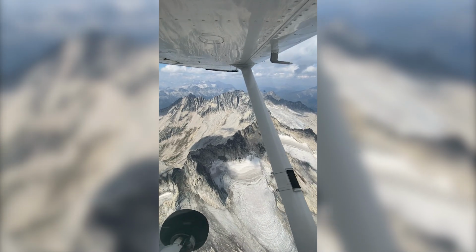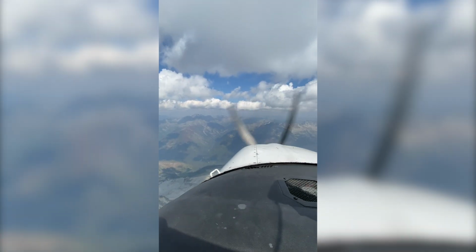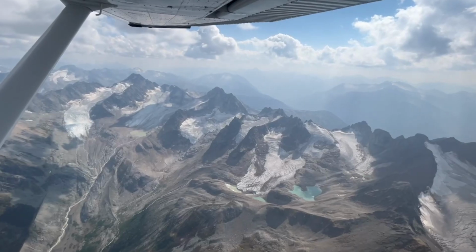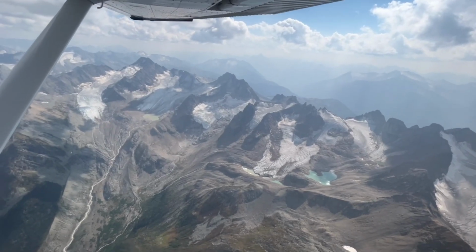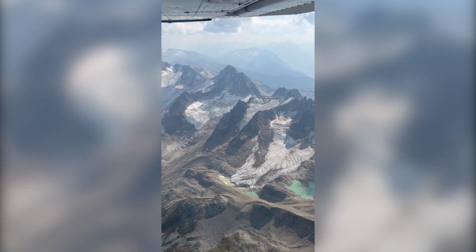Now on our way back, we decided to take a different route, which is direct all the way back to Springbank. So we had some incredible views we've never seen before, and we saw glaciers, we saw super amazing mineral lakes, and it was overall an incredible experience.